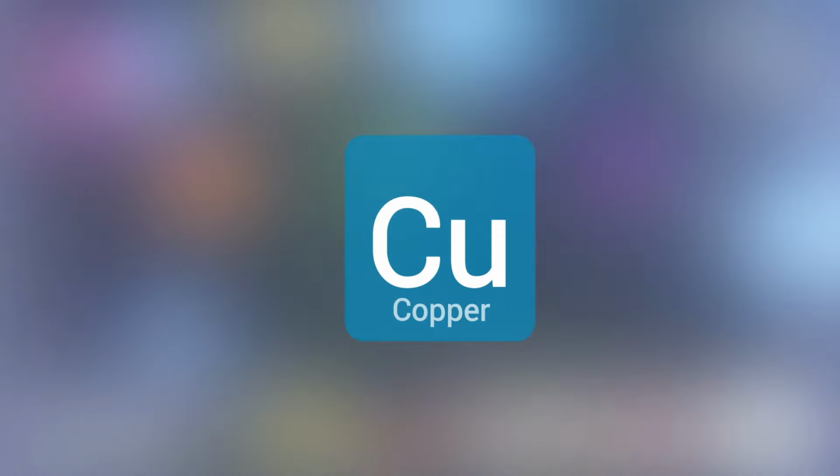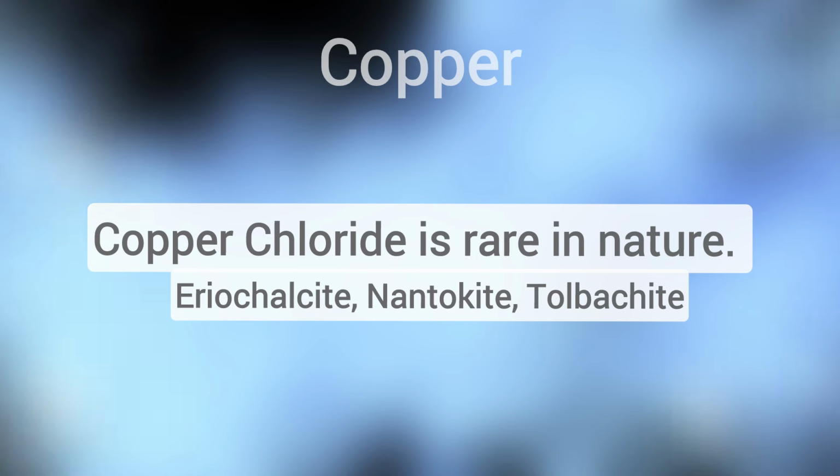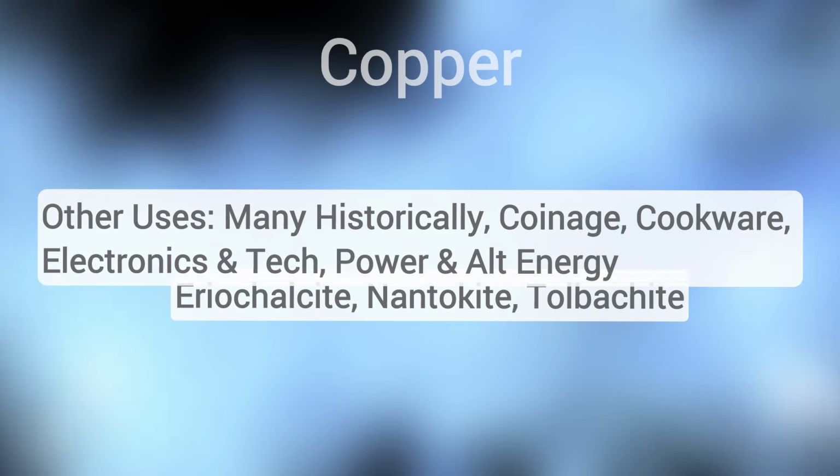Copper is responsible for those blues. Copper in the form of copper chloride, another salt, is actually what's responsible for the blue colors in fireworks. Copper chloride is actually rare in nature, but it does occur in a few minerals. I'll list them here. You can have fun trying to pronounce them.